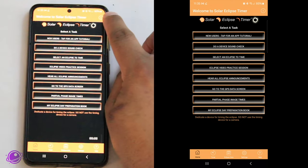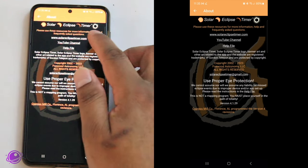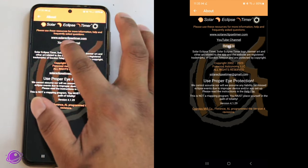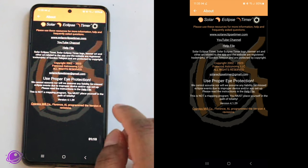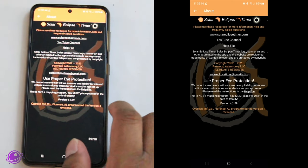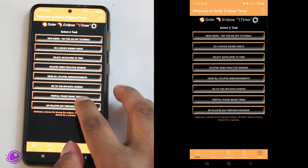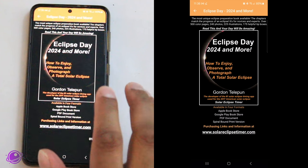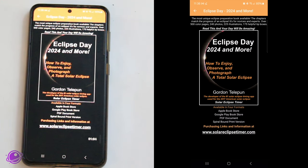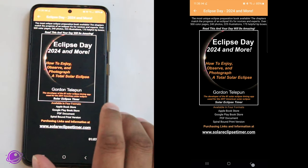If I go back to the home screen, there's also this little eye button here. You click on this and it gives you some more information where you can get help, such as solareclipsetimer.com, the YouTube channel, and the help file, which is what we saw earlier. And you can also use this email to reach out for help and get some information about using proper eye protection and some software information here. Going back. And finally, the last option, I already briefly mentioned it, is the Eclipse Day Preparation Book. Super helpful book, especially if you're imaging. There's a lot of great information about what kind of settings you should use for your camera. Highly recommend checking it out because you want to be as prepared as possible.